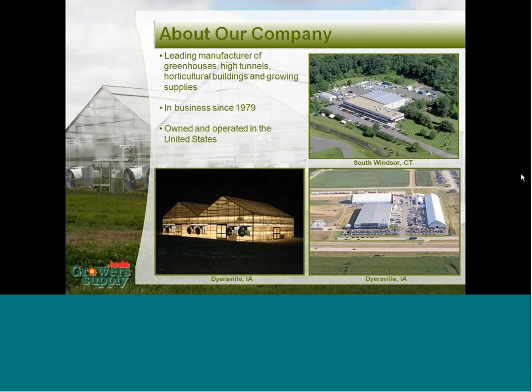First, a little bit about our company. We have two campuses, one located in South Windsor, Connecticut. That is our corporate headquarters. The owners of the company, since we're a privately held company, both live in Connecticut, and so that's where also our call center is. You can see that in the top portion of the slide. And our manufacturing and distribution center, which is in Dyersville, Iowa.